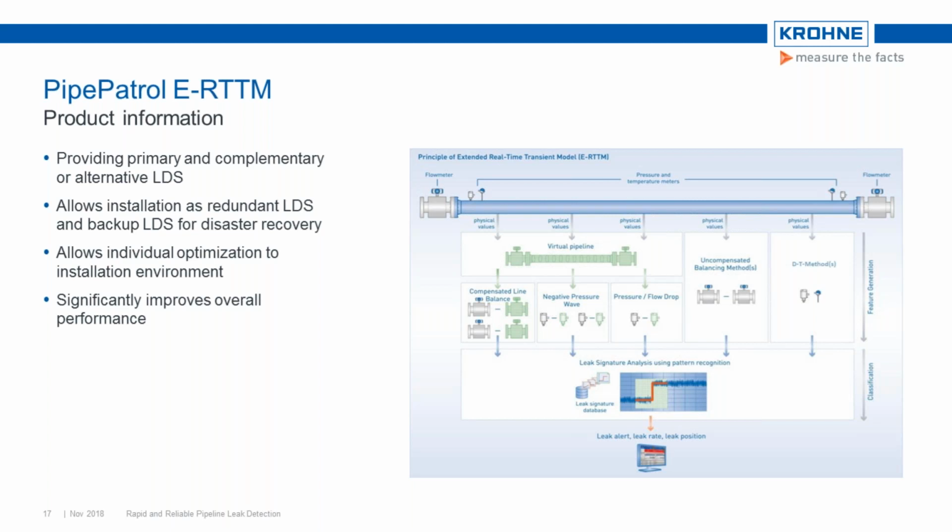So all these methods can be applied to your application, to your pipeline, but of course they do not all have to be applied. This gives us the chance to optimize our system individually to the customer's environment. So we don't need to install all of these methods on a 2-mile refined product pipeline, where maybe 1 or 2 methods are sufficient. However, using multiple methods improves the performance significantly. It also allows us to fulfill local requirements like TRFL, but also recommendations like API 1175 for primary and complementary leak detection systems or alternative leak detection systems.